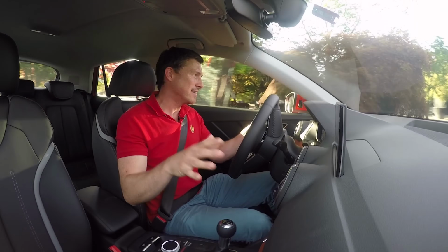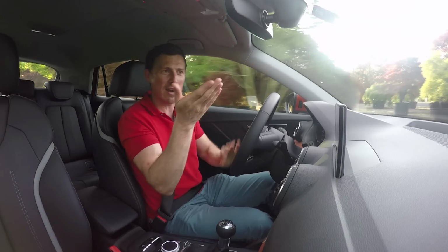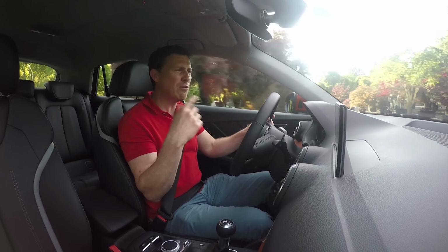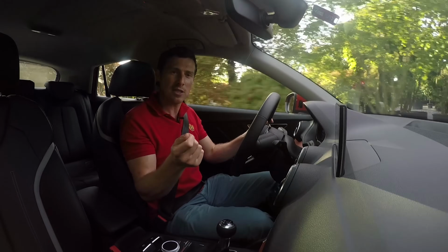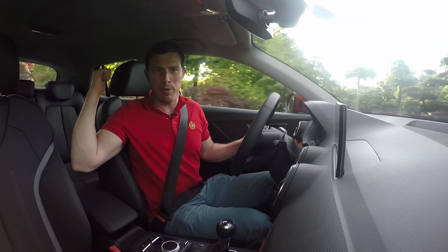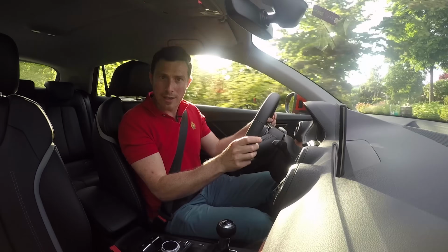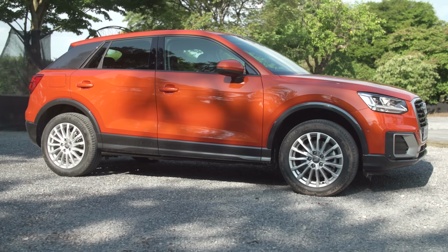That makes this car dead easy to drive in town, as does the raised ride height, which gives you a good view forward. The side windows, they're quite small, so all-round visibility isn't quite as good as you'd imagine with this kind of car, and that thick rear pillar, wow, creates a massive blind spot. It's very annoying. Thankfully, the rest of the Q2 is more practical.